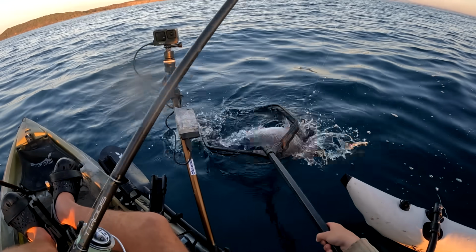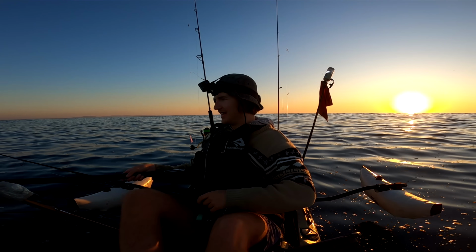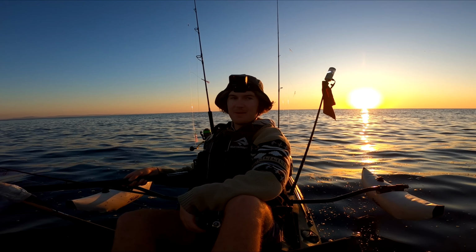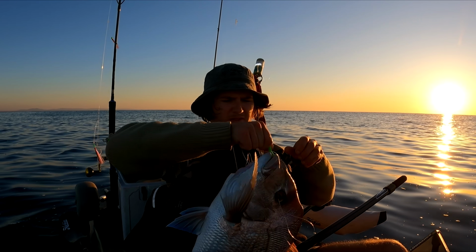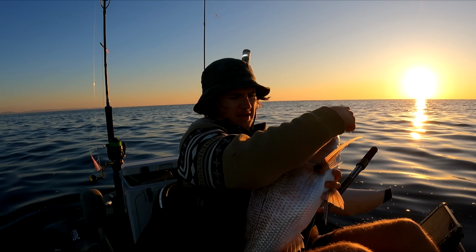That is a quality snapper. What a fish. How good is this, man? We're out here nice and early, literally not a boat in sight on a Saturday, and we're catching some good snapper. Well, we caught one. Oh, what a fish. Oh, man. How awesome is that?